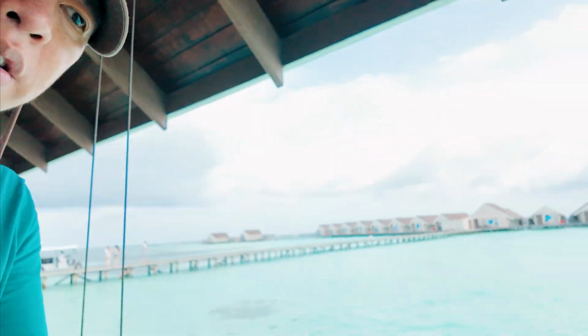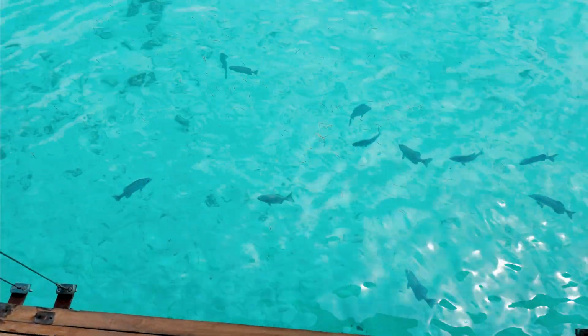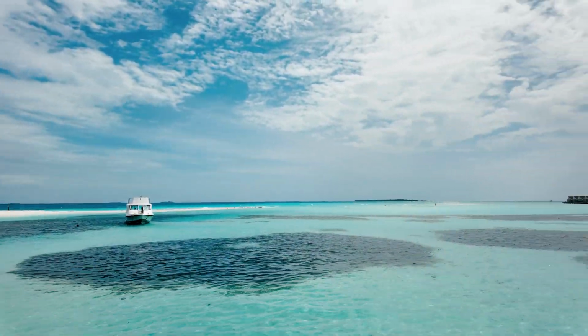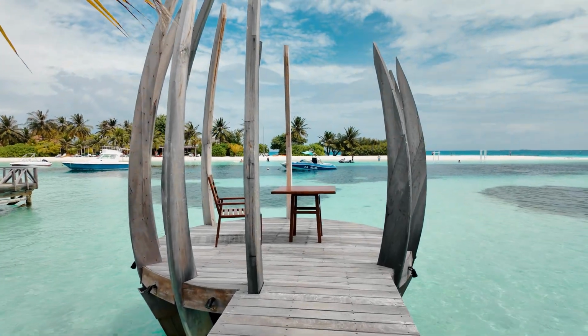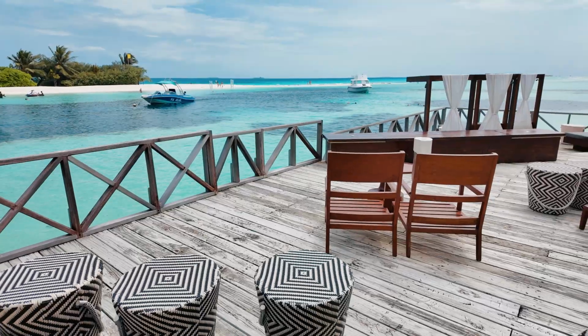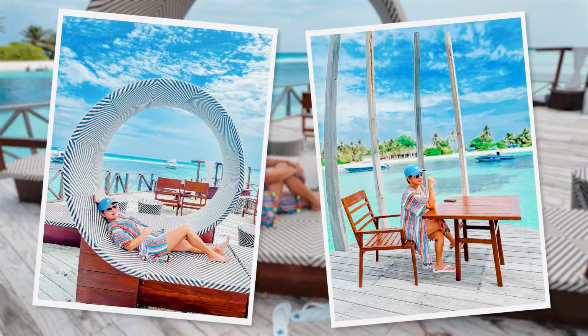After eating, I peeked into the water and spotted a bunch of big fish. We stayed a bit outside the restaurant to enjoy the beautiful scenery. You can even have a special dinner overlooking the beautiful lagoon in this area. There were many unique seating spots, so I snapped some photos and videos of my wife.